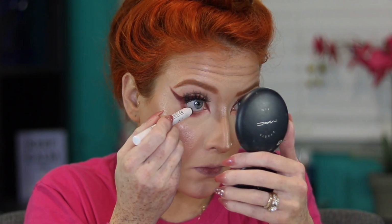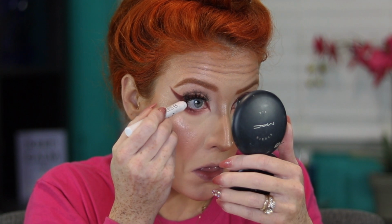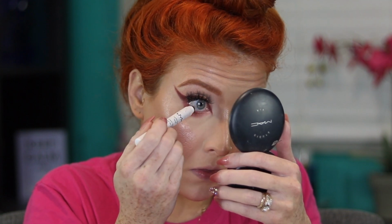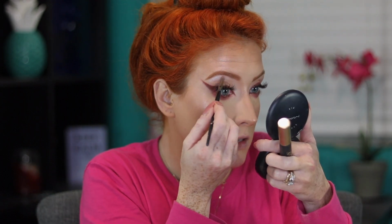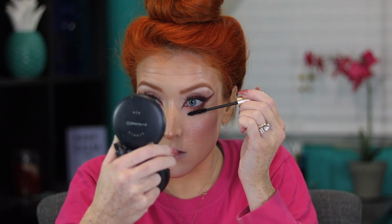And then I'm going to take the Jumbo eye pencil and just line my waterline. Oh, I also want to take some of that white highlight and put that right here. Now for some mascara, I'm just using the L'Oreal Voluminous Carbon Black.